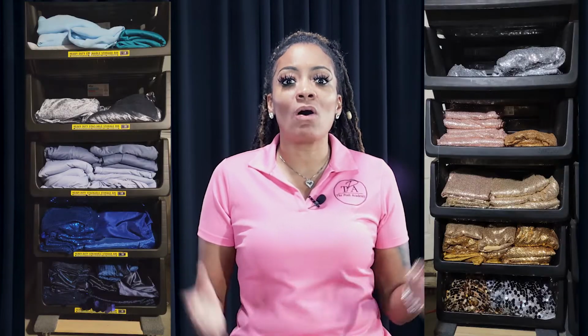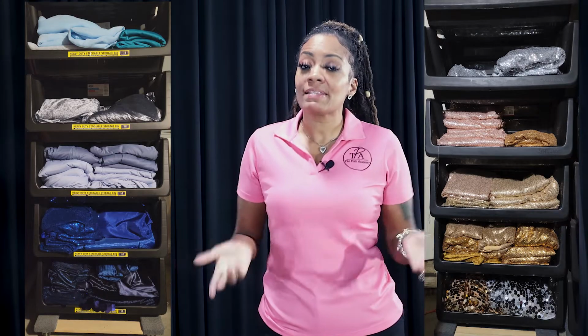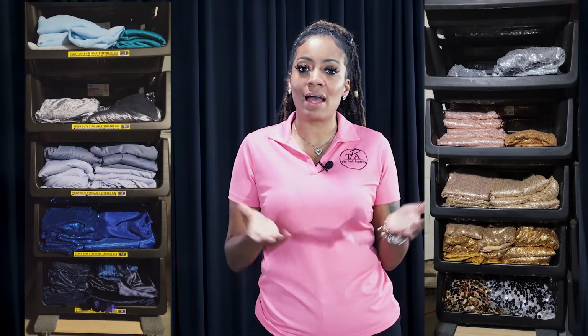I then would place all of my printed fabric together so I know which area to look for when I knew I needed those fabrics. And lastly, I would coordinate all of my colors in a gradient pattern because it makes it so much easier on the eye. I would place all my main colors such as the white, the black, the ivories in a column all by itself because I frequently use those colors.